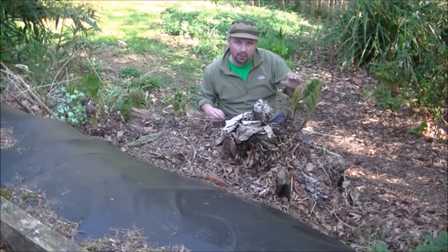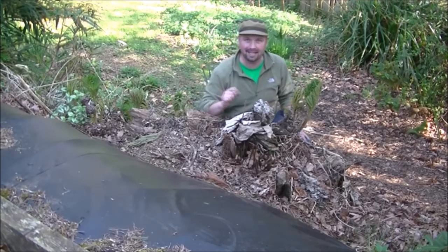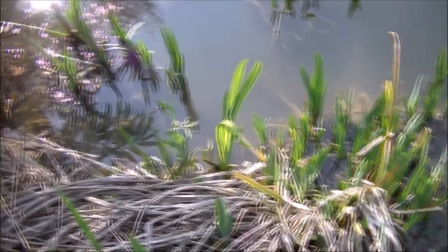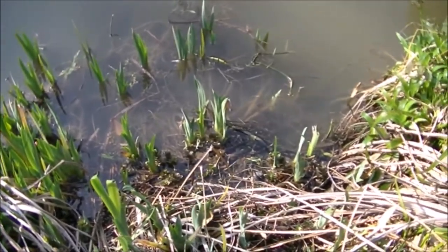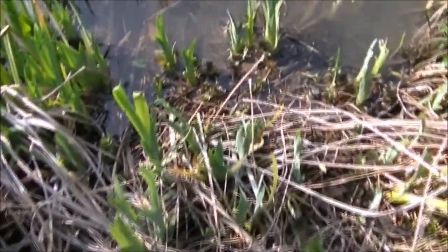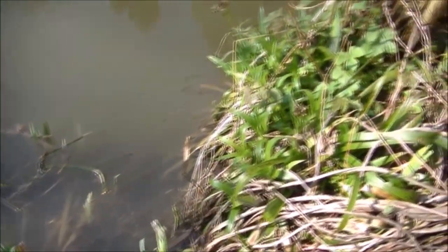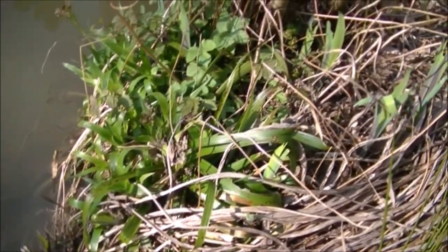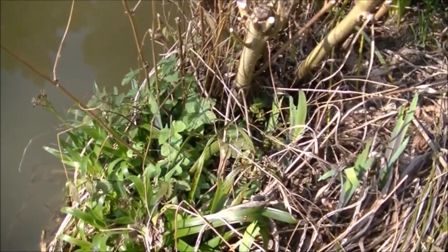And it looks like it survived the winter okay, because it's got loads of leaves coming up, which is an excellent sign. Another big patch of iris. These ones are just ordinary yellow flag, yellow iris. And there's water mint as well coming up down here. Just near the iris, we've got loads of wood rush and meadowsweet coming up as well. It likes to grow in boggy areas.